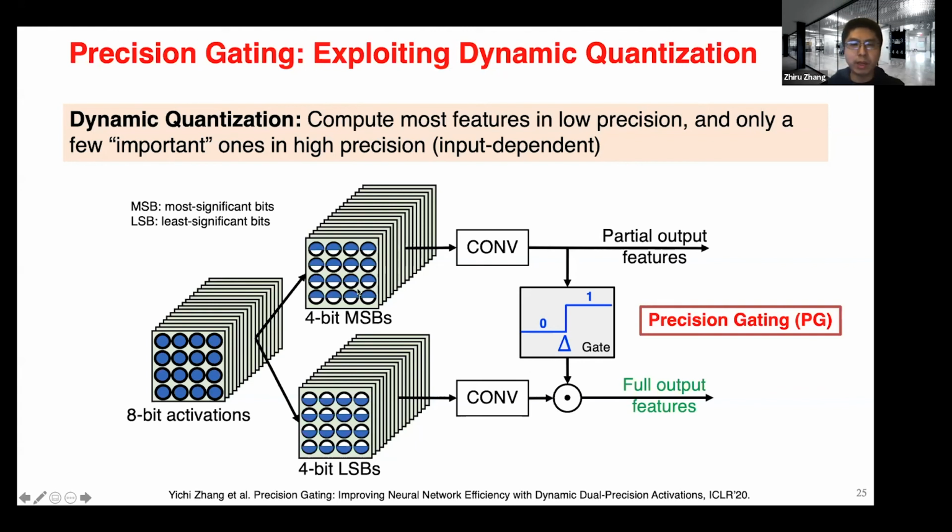we again have a base pass and a conditional pass. Let's say we use the 8-bit model. We run the base pass with the upper 4 bits, and use it to get the partial sum or partial result. Then we use it to approximate the final sum most of the time. Unless in some cases we have to go through the conditional pass, where we do the compute in full precision. Again, this is decided by a learnable gate. That's why we call it precision gating.